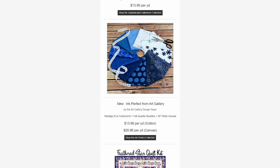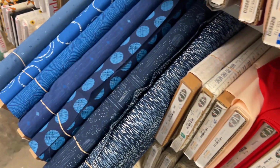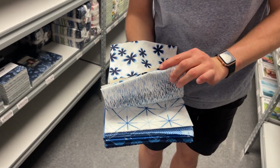Next we have Ink Perfect from Art Gallery. This is a Japanese themed group with a lot of blues. With this collection we have the full yard collection, we have fat quarter bundles, and we also have 58-inch wide canvas. This has different patterns. This has Itajime, it has Sashiko, it has inked petals, it has geometric inception, cross grid onwa, round markings, you know, very Japanese themed as you can tell.